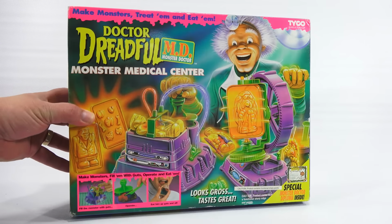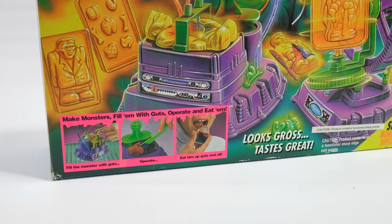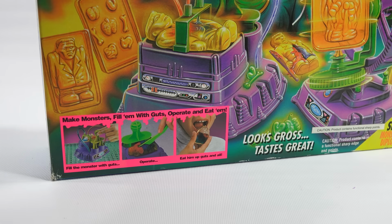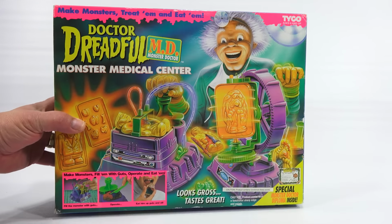I do like to show you all the different features on the box, so let's not move too quick here. So bottom left corner says, make monsters, fill them with guts, operate, and eat them. Fill the monster with guts, operate, eat them up. Eat him up, guts and all. Oh, so you just bite the whole thing. So right here, it looks like you're filling him with the different flavorings. Looks gross. Yes, it does. Tastes great. I hope so.